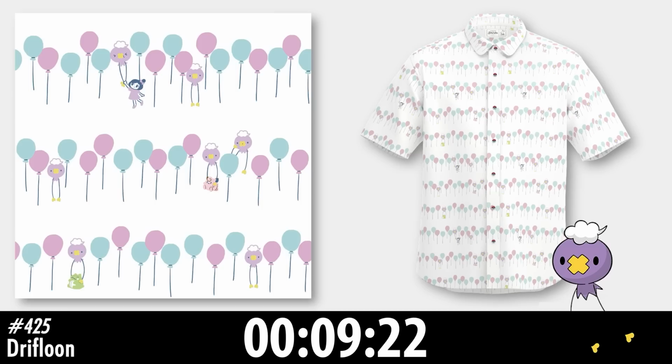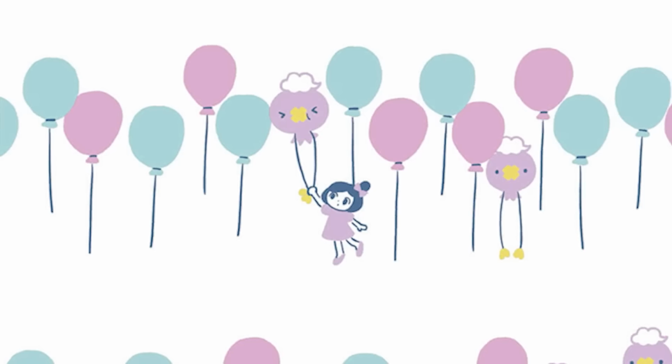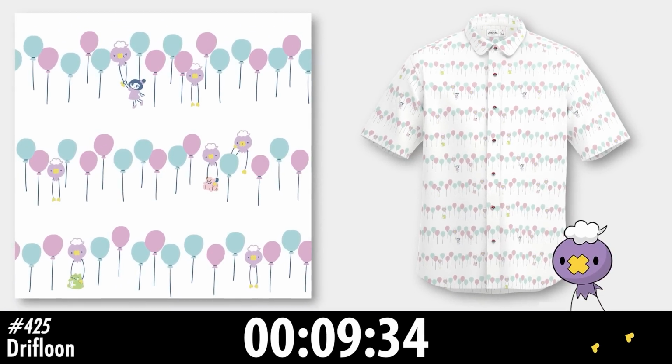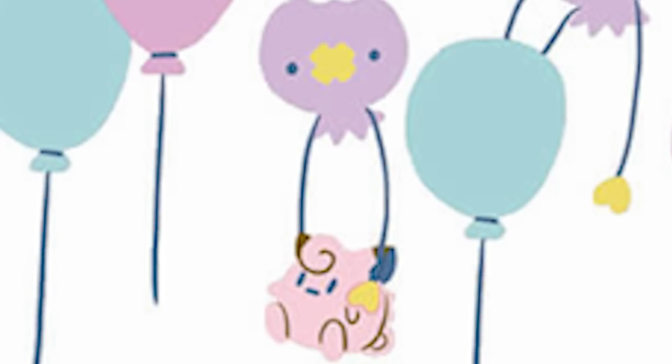Aw, Drifloon is trying to kidnap a child. How pleasant and appropriate for a shirt. And I like how this Drifloon is actually concerned, but not at the other Drifloon trying to steal a kid. No, it's concerned about this Drifloon trying to steal a Clefairy doll. It's like, bruh, you realize that's not real, right? Like, it's not alive. Whoa, oh gosh, you're right. Well, this is embarrassing. Guess I'll go evolve now.